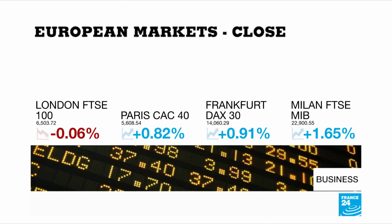The FTSE 100 was slightly lower in London after the Bank of England left interest rates and monetary policy unchanged. Authorities there, though, have warned UK lenders they might need at least 6 months to prepare for a potential shift to negative interest rates. Shares of Deutsche Bank flat, even as it managed a small profit for 2020, its first in several years.